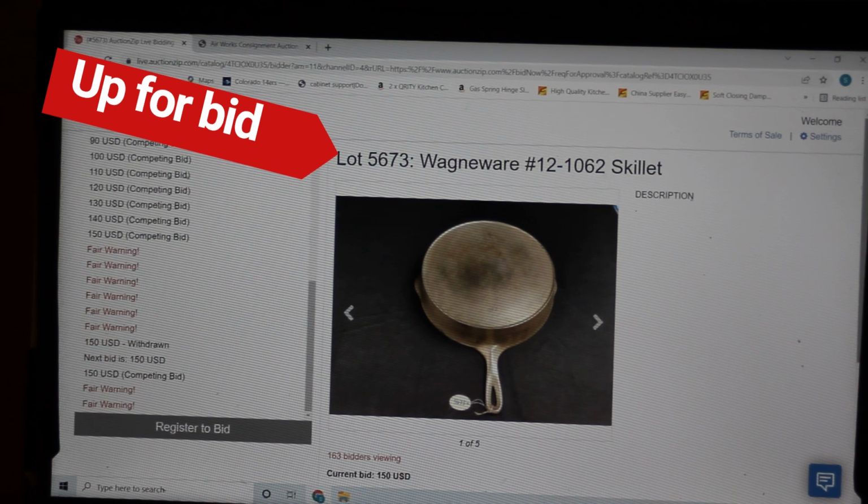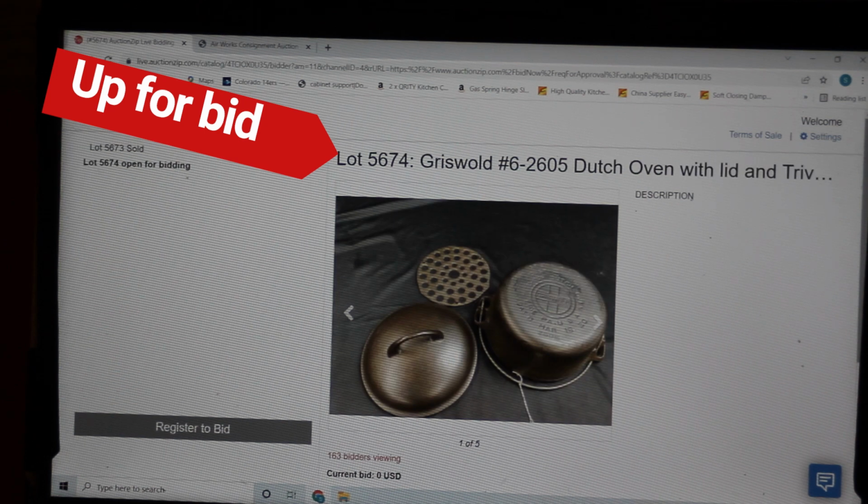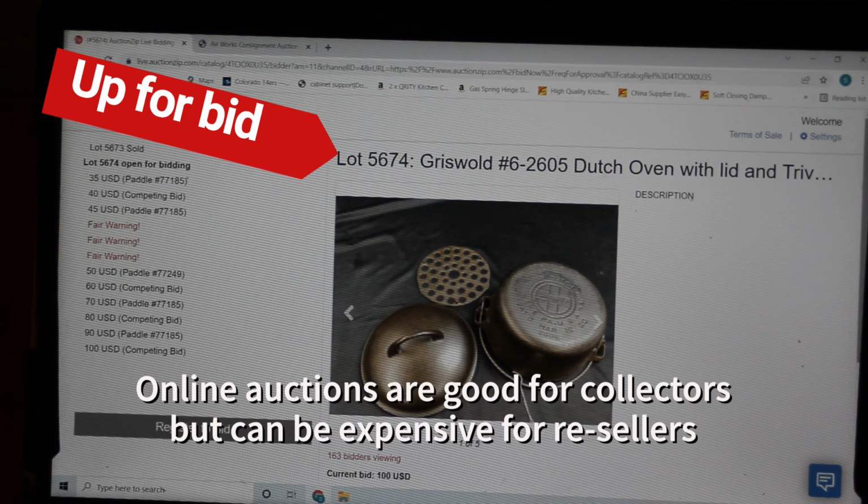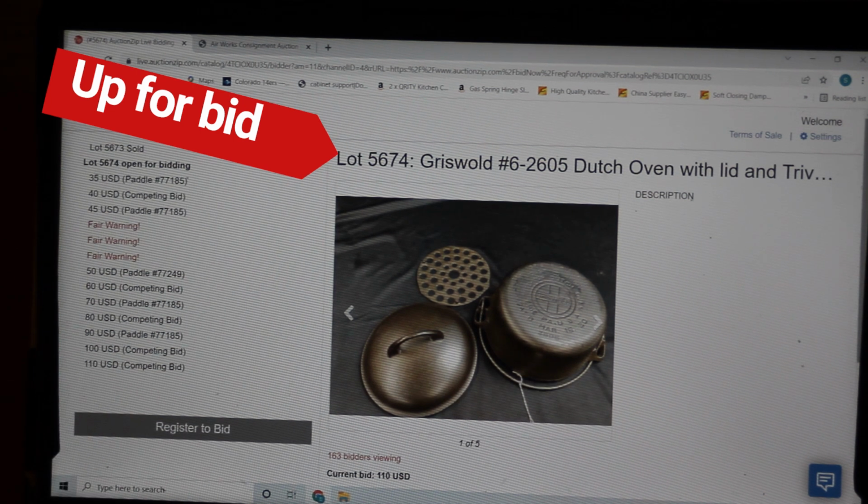And they charge you shipping for whatever you purchase, or if you're in person, you take it with you at that time. Typically, auctions like this tend to go for a little bit higher in price, but they've got such a great number of items that you've got some really cool stuff. Like this is a number 6 Griswold Dutch oven with lid and the trivet, so it's amazing. So it's going to go pretty high.